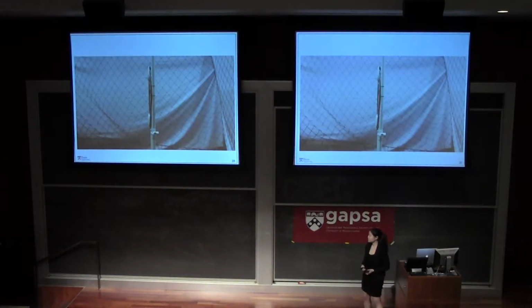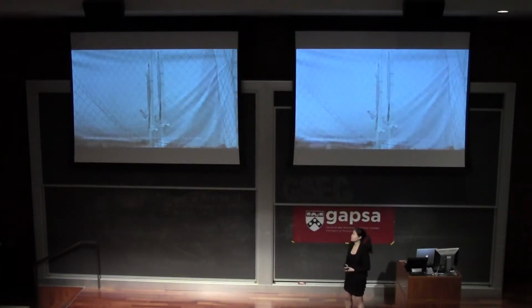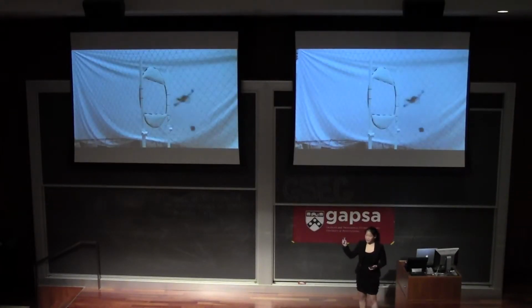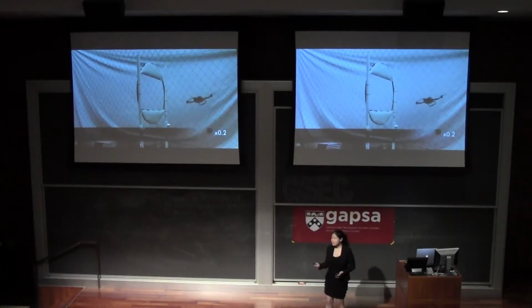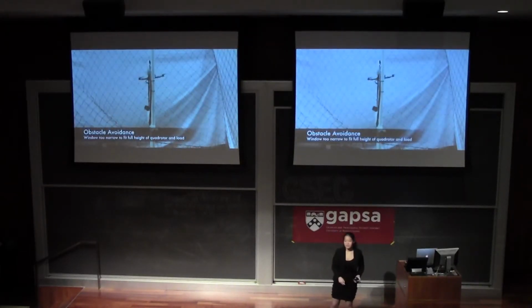So the second experiment shows obstacle avoidance. In this case, the height of the quadrotor and load and cable is greater than the window it needs to go through. And we can generate this large swing in order to bring both objects safely through the gap. And I think this really demonstrates the necessity of what we're doing, because if the system were constrained to move in a swing-free fashion, it wouldn't be able to clear this obstacle at all.